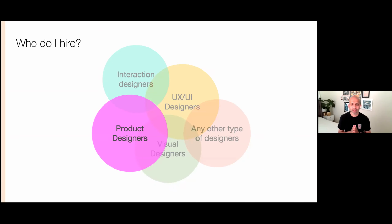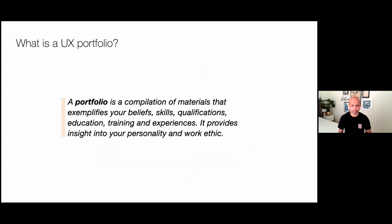Getting into a little bit of who do I hire for? I hire for product designers at LinkedIn. Product designers are designers who think like a product manager and hold equal responsibility for building the product and partnering up with other teams. They think of business goals along with user problems and pain points and care about iterating and building that product together.